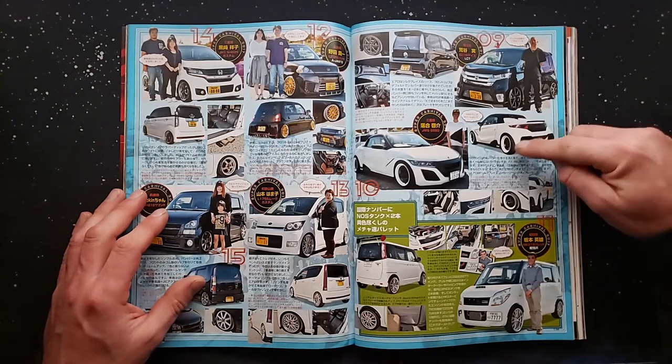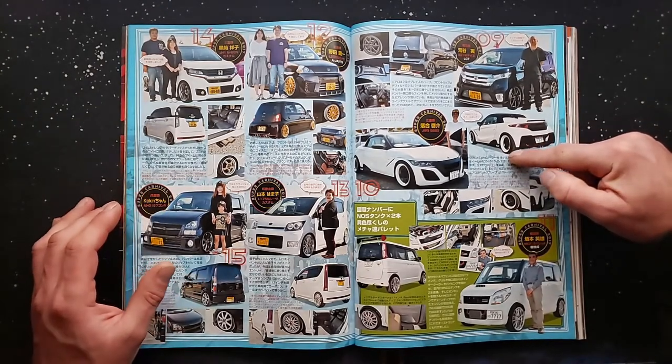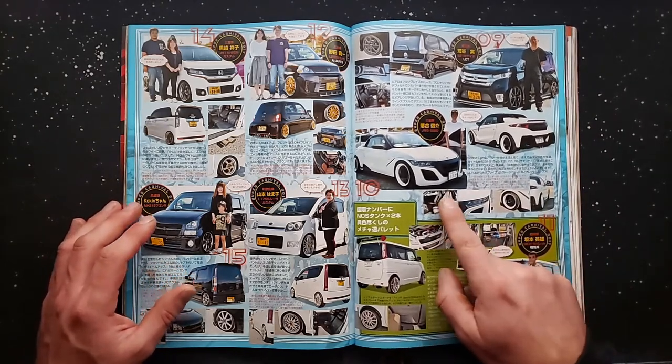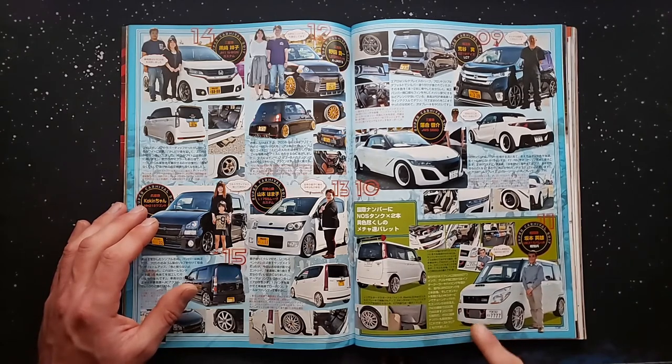Yep. 660. Those wheels are dope, the kind of white wall style. Yep. Feeling it. The interior matches the black and white. Yes. Dig it. Down here, we're kind of jacked up a bit. This is a bit weird.